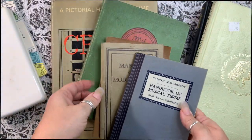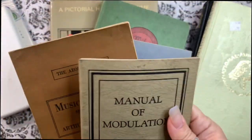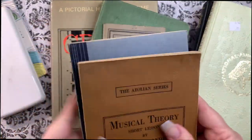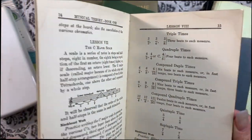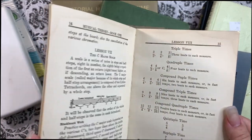I am doing a music journal, and I want to include one of these, probably the smallest one, as a tuck-in for it. But I may put these up on my Etsy shop, so keep an eye out. I may just turn these around, because I'm only, as far as I know, doing one musically themed project.